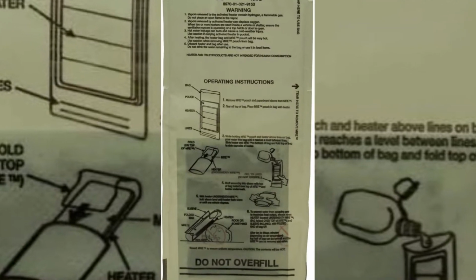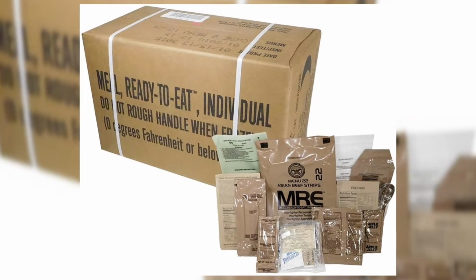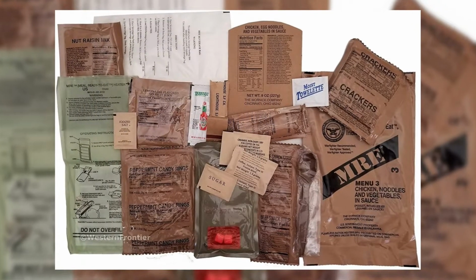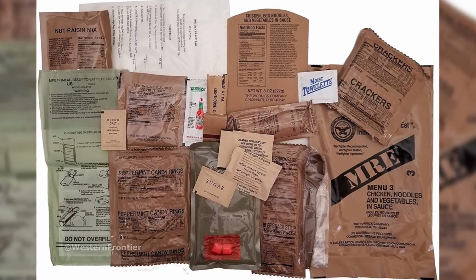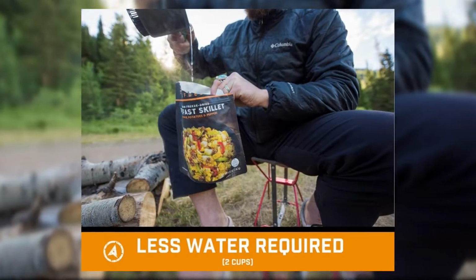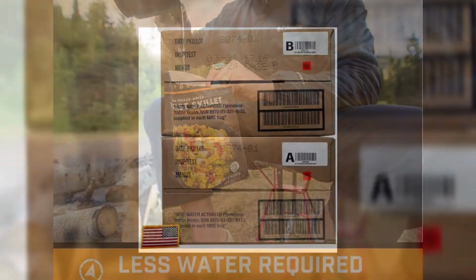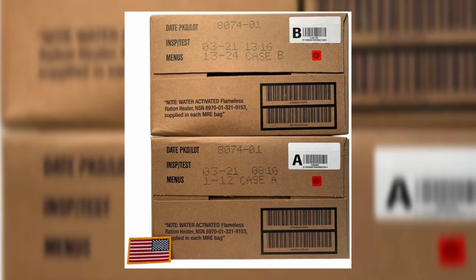You definitely want to have a few boxes of MREs in your food shortage preparation kit if you can, but you probably are not going to stockpile MREs. That's because MREs are pretty expensive. Plus, they generally have a shelf life of 5 to 7 years, so you will need to buy new MREs every 5 to 7 years.